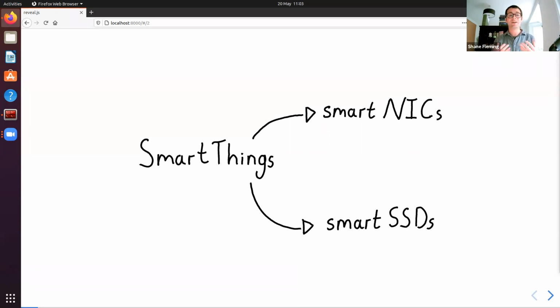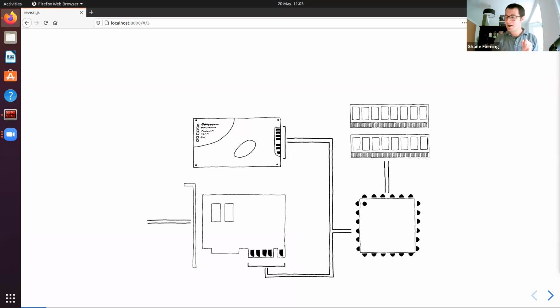So SSDs are solid state drives or hard drives. And by talking about them becoming smart, what we mean is we're adding more compute capability to them. So we're putting big processing-type compute fabric of some sort next to the network card and next to the actual hard drives. So let's take a step back and look at what a current data center node looks like.